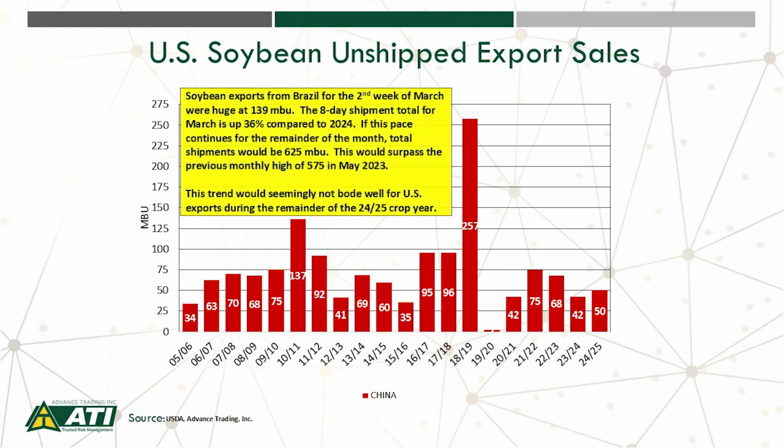Here's the key message we want to share. Soybean exports from Brazil for the second week of March were huge at 139 million bushels. The 8-day shipment total for the month of March is up 36% compared to last year. If that pace continues the remainder of the month, total shipments will be 625 million bushels. That would surpass the previous monthly high of 575 in May 2023. Bottom line, this trend would seemingly not bode well for U.S. soybean exports during the remainder of the 24-25 crop year.